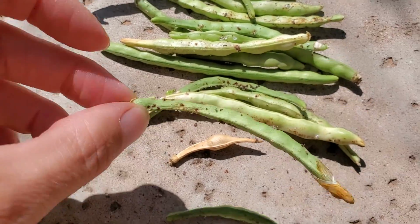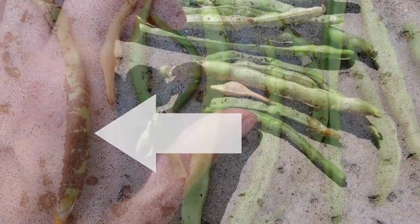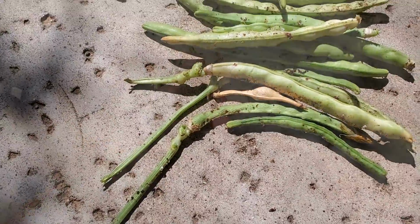Look at this one. It was entirely covered before. Yeah, they all just decided to go move on somewhere else. Hopefully not back in the garden.